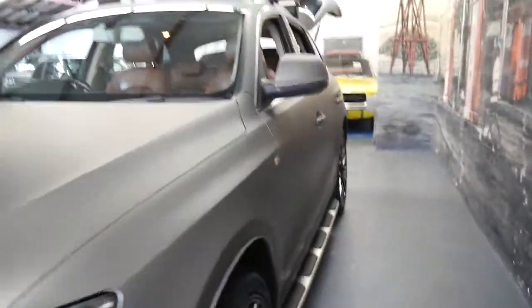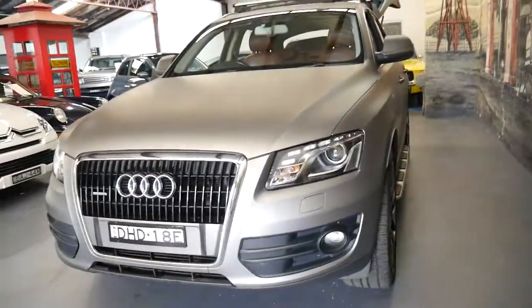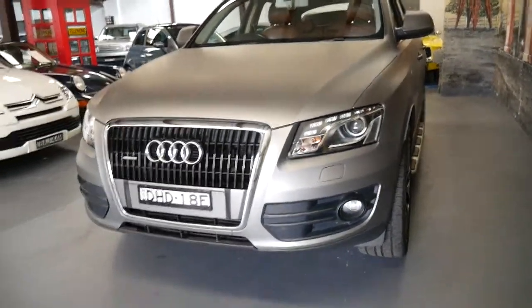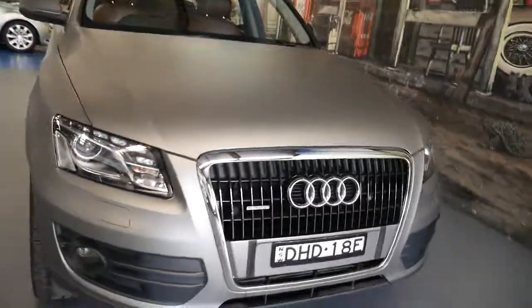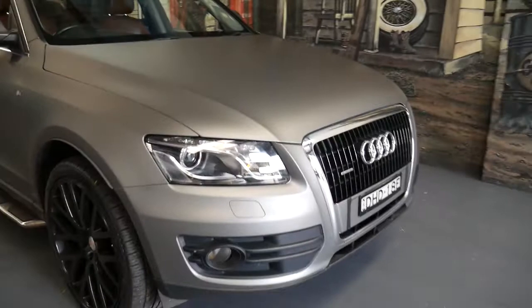And someone would have spent a lot of money getting this car wrapped and putting these nice wheels on it. It's also great to say that it's been looked after. They've put Pirelli tyres on it. It also has xenon headlights. I can't actually think of anything it doesn't have.